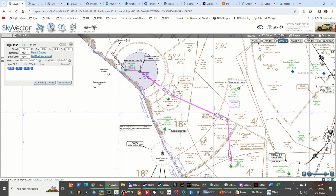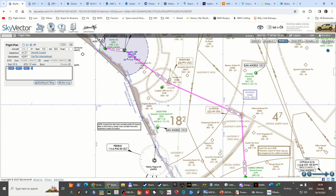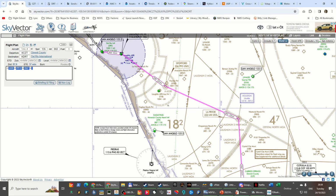And today, I believe that it gives us a perfect opportunity to practice some NDB tracks. That's something that we don't usually fly nowadays, because it's less precise, I would say. It's more difficult, and also there are only a few NDBs still in service across the US. But as you can see, we have some here. So we have this La Pryor NDB and we have Spofford NDB there.